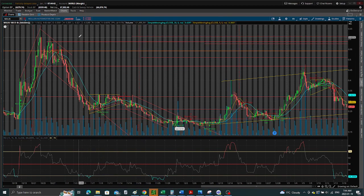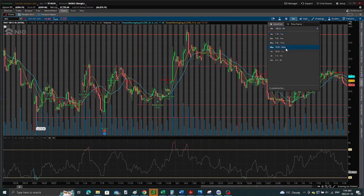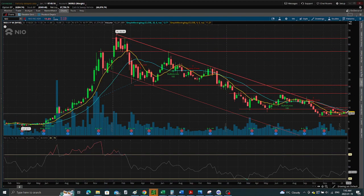Before I move over to the options, let me just change this a little bit here, and I'm going to show you Neo quickly. So if you recall, I had said Neo needs to break this downward trend. So it looks like it's going to fail it right here, this downward trend. And I drew this downward trend line 2 years ago, guys. So this is the only hope Neo has in terms of breaking out of that downward trend. So I'm going to switch back to Mullen.